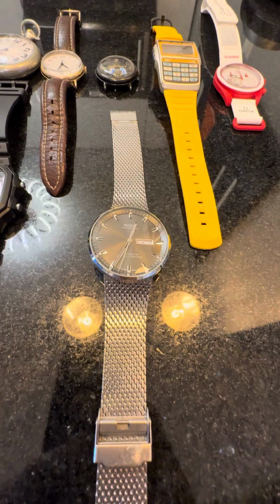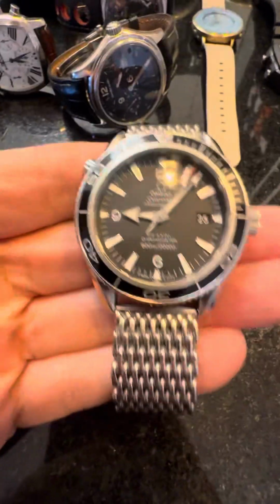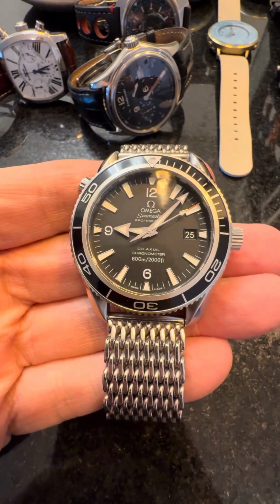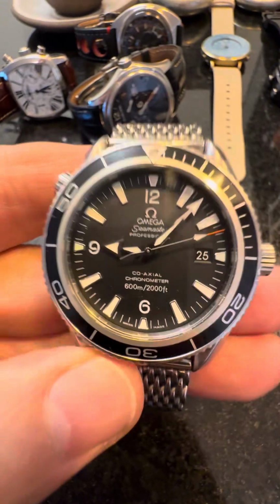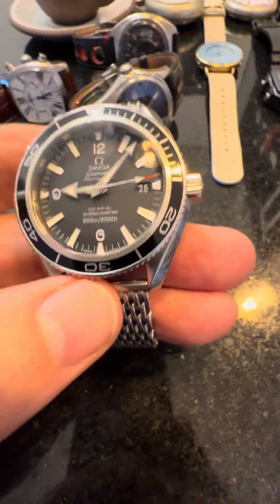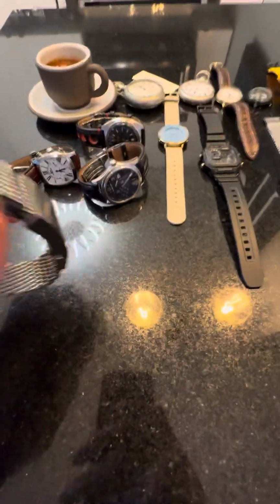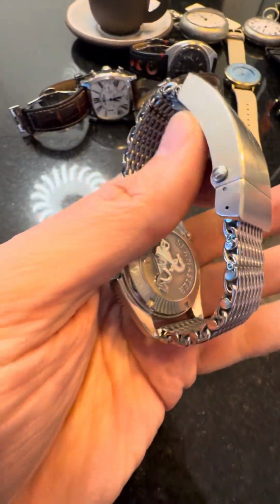All right, moving up, we have kind of my favorite watch, hands down here. And this is my Planet Ocean here. The 2201.52 with the 2500D movement inside.